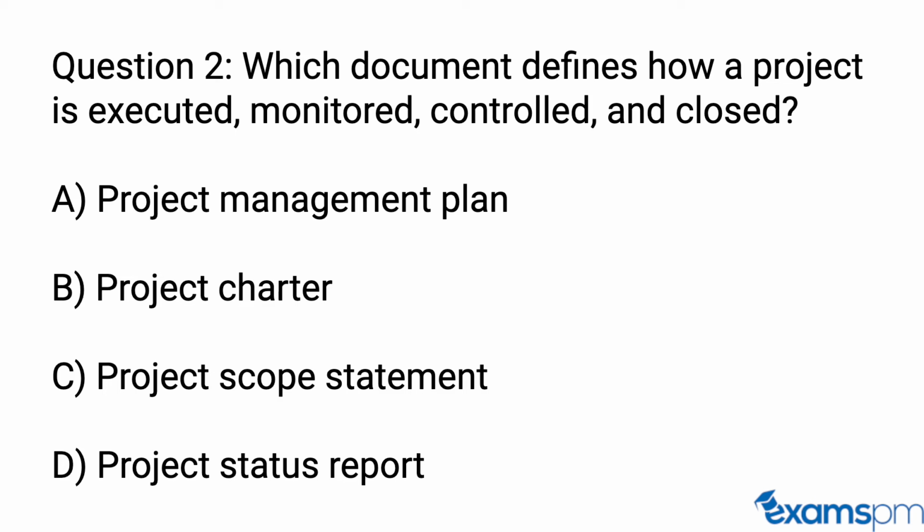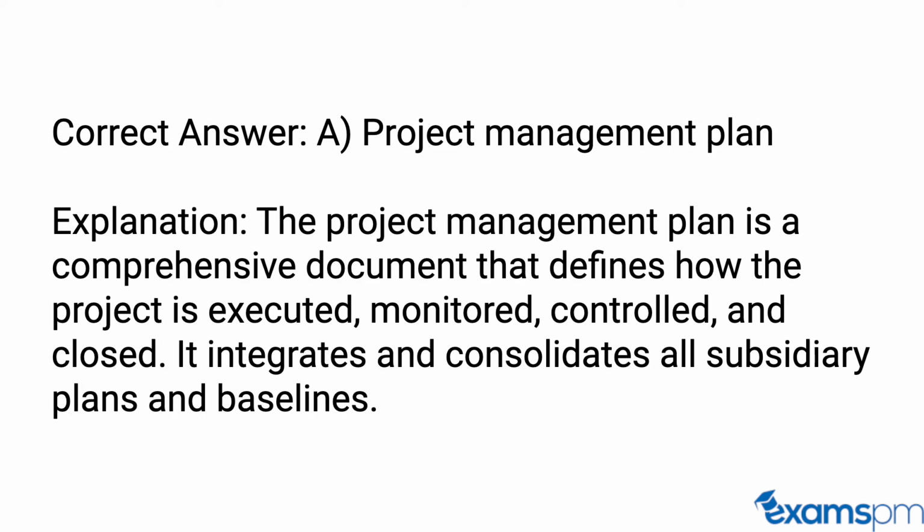Question 2. Which document defines how a project is executed, monitored, controlled, and closed? A, project management plan. B, project charter. C, project scope statement. D, project status report. Correct answer, A, project management plan. Explanation: the project management plan is a comprehensive document that defines how the project is executed, monitored, controlled, and closed. It integrates and consolidates all subsidiary plans and baselines.